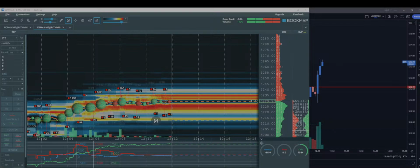I was hoping for a breakdown here just so we could do something other than chop for another couple of weeks. But yeah, obviously the same old thing. Play the bottom, buy the dip, sell the rips, on repeat.